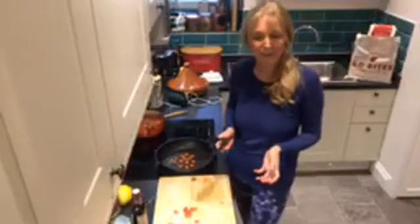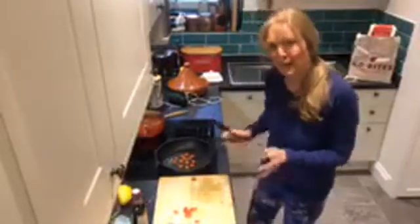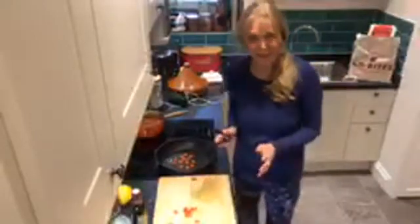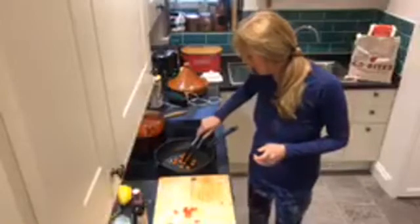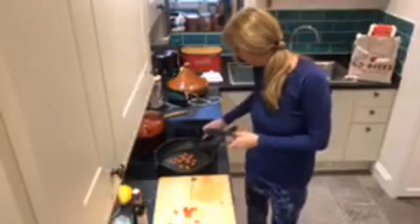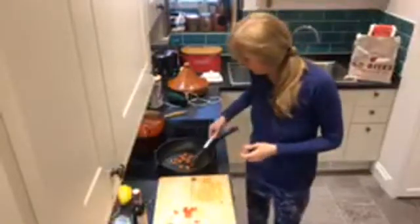We made chicken kebabs, and that's where they got a bit inventive on how much chili they would use, and it was really good and very rewarding, I have to say, very rewarding.